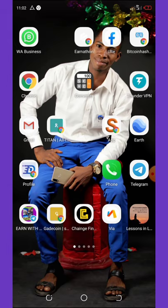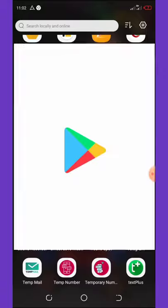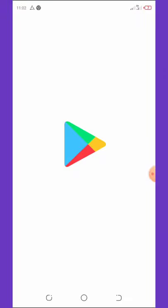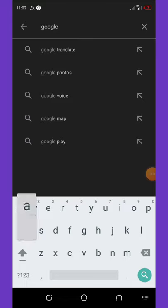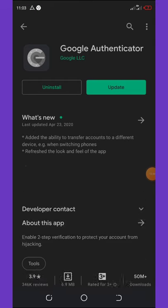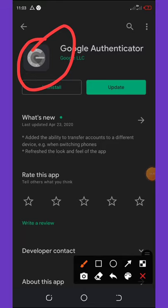So you go to your Play Store or App Store, anywhere. Once you get there, you type in Google Authenticator. So here it goes. You can see the application right here on top of the screen. This is the authenticator you have to download to your phone.